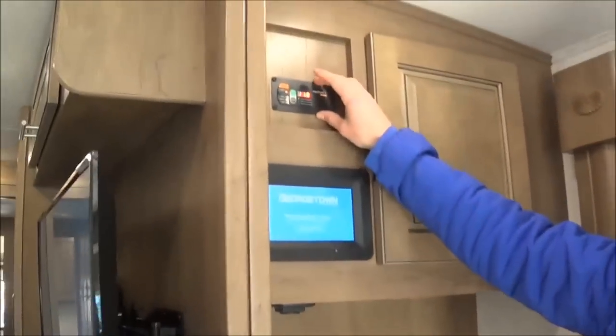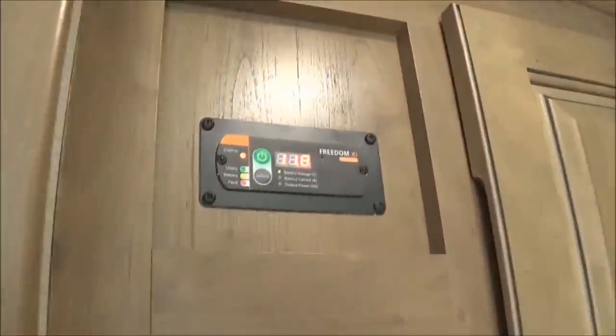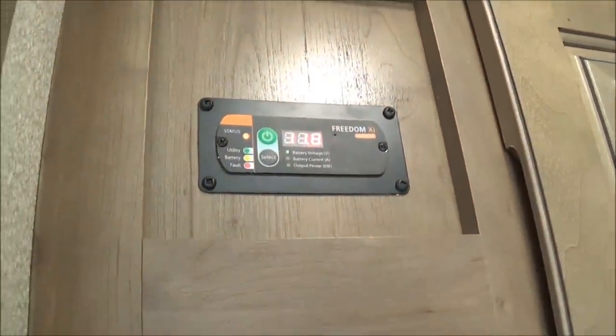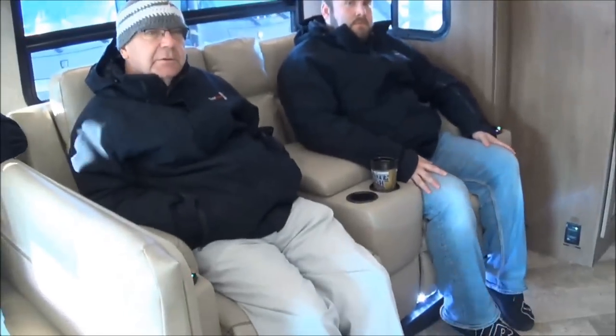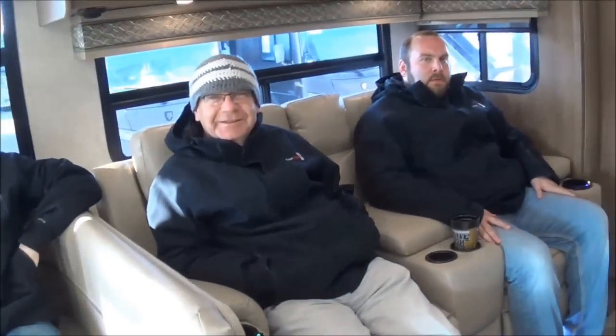Up top, you've got your 2000 watt inverter. That 2000 watt inverter will run your 110s in this coach, so you can have this TV running and that sofa running. Right now, Scott's getting a nice massage and he's got his heated seats on. You can use that sofa as you're driving without your generator on. A lot of them have that designated just for your fridge. That does the TV, outlet, and everything off of the inverter.